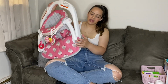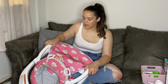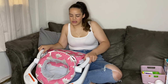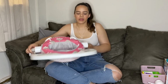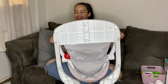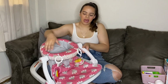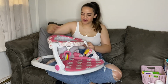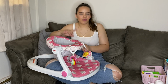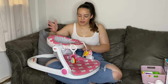It has these little buttons here. You put it together, and it's really easy to put together. But yeah, you squeeze the buttons and it pops up. Sorry guys, hi. It's not high at all, so it's really perfect for any size baby. I think the box said from 4 months up. I bought this when she was almost 6 months. But yeah, you just sit them in it.